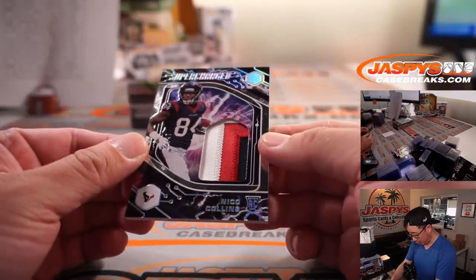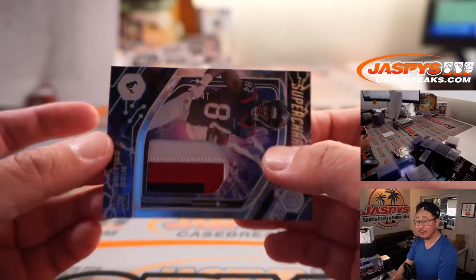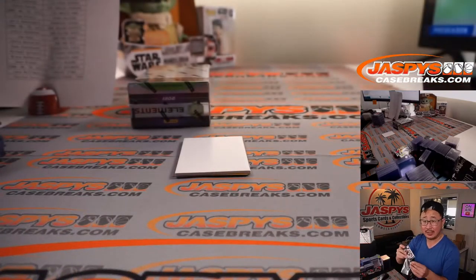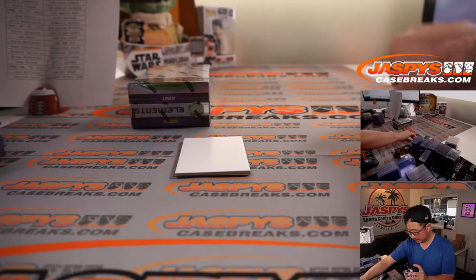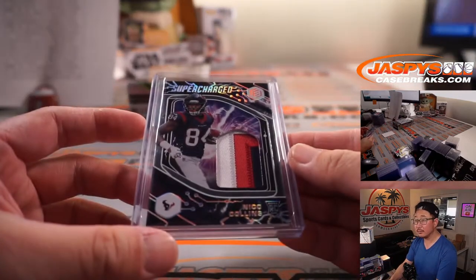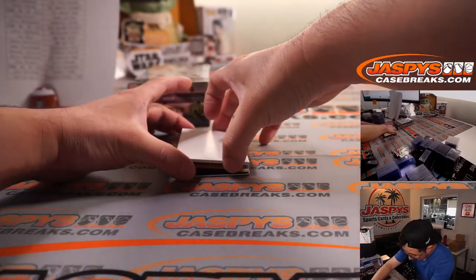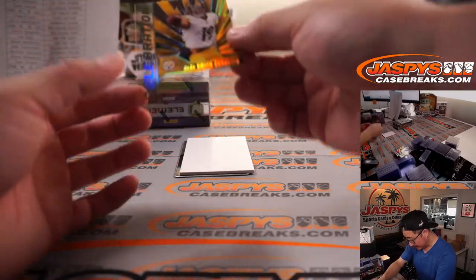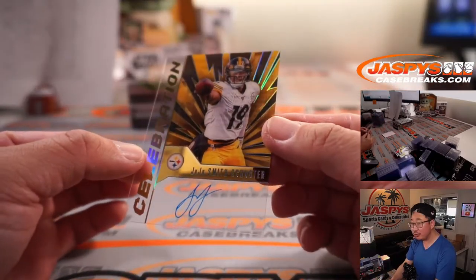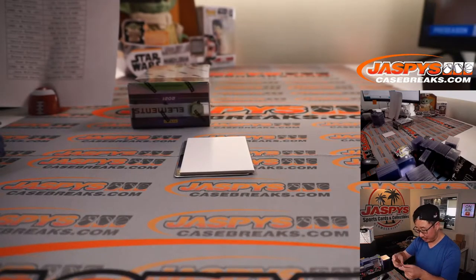We've got supercharged Nico Collins. Nice three-color patch to 47. Dan with the Texans. We've got a celebration auto, Juju Smith-Schuster, acetate autograph going to Michael Gallucci and his Steelers.